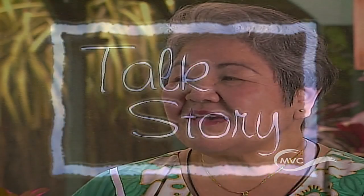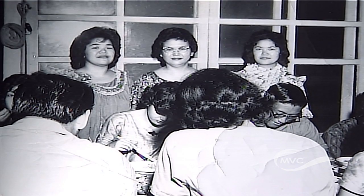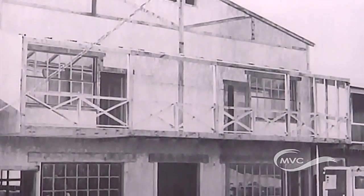We lived at 831 Front Street for about 20-some years. My mom had a restaurant there and we lived upstairs. When I was a young girl, my family started this restaurant and bar. It was called Seaside Bar and Restaurant. It was located at 831 Front Street, where I believe the fish company is right now.